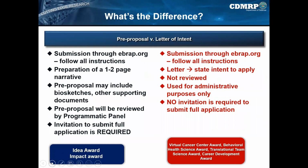This is just to remind you that the IDEA Award and the Impact Award will require a pre-proposal, 1 to 2 pages, specified in the program announcement what you have to put in that pre-proposal, and specified in the program announcement how the programmatic panel will review each one of those with a criteria. The pre-proposal will be reviewed, as I said, by the programmatic panel, and an invitation is required. So if you don't get an invitation, you are not allowed to apply to the IDEA Award and the Impact Award.